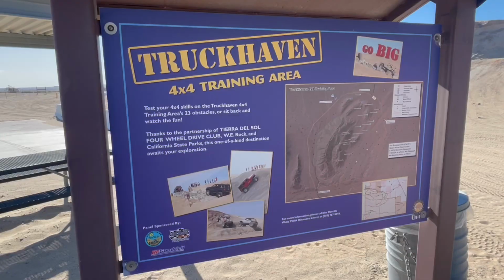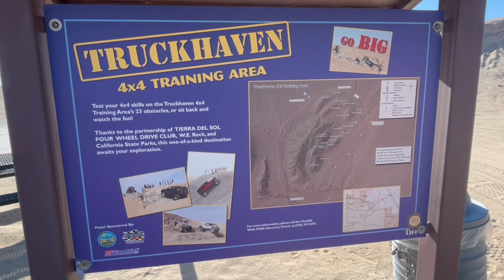But we're gonna go off-road a little bit today. Just a quick trip, a single night thing. There's a 4x4 off-road area with some man-made obstacles that we're gonna go play around on, see if my truck's capable of doing anything. So we'll catch up with you when we get over to that area.